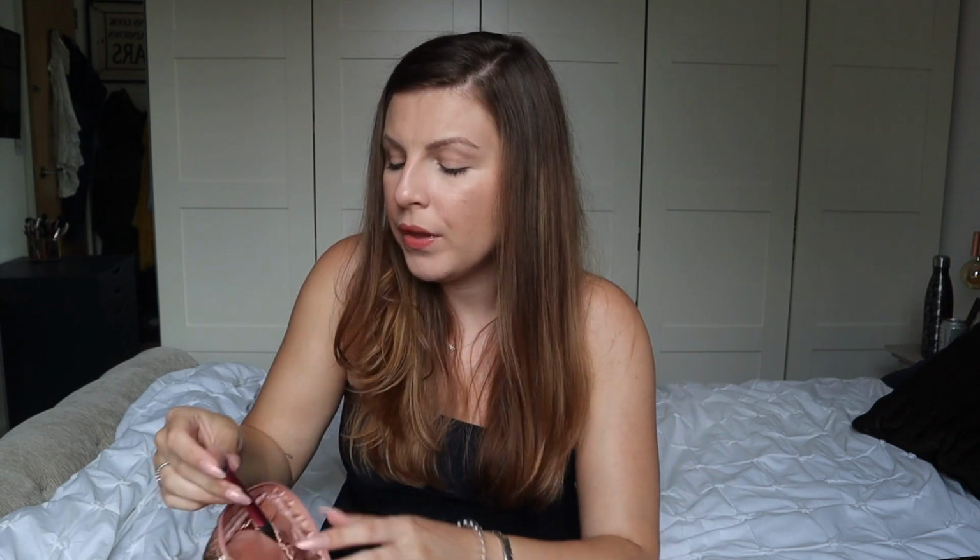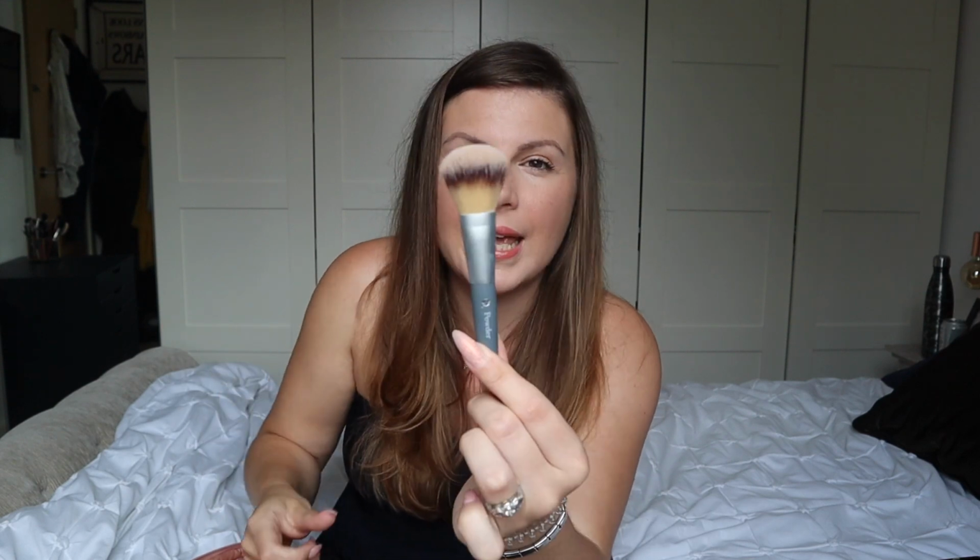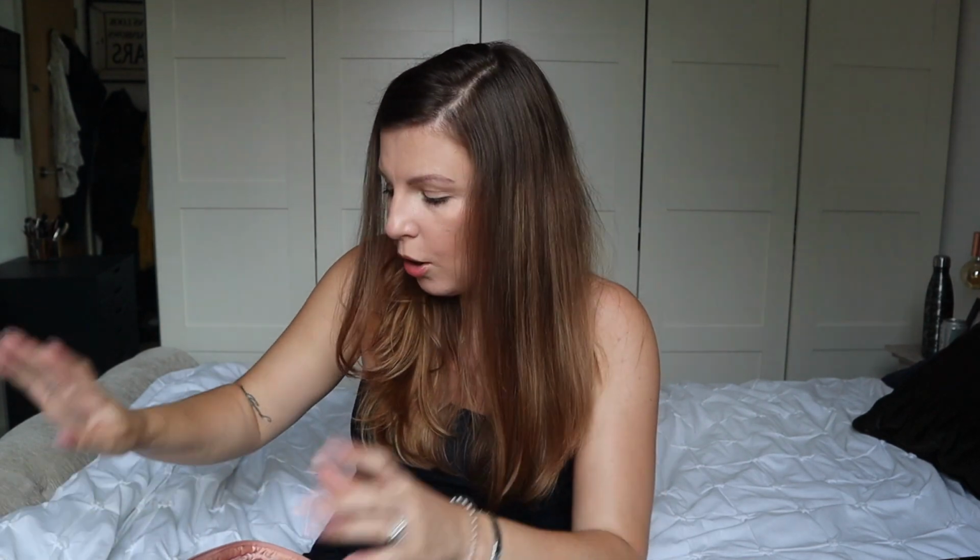See, not that minimal. I have this, which again, I'm not 100% sure what I'm going to do with it yet, but probably highlighter. This is the Real Techniques setting brush. I've got a little teeny powder brush from B at Superdrug. And that's it in the way of brushes, and then I'm also bringing a little sponge.